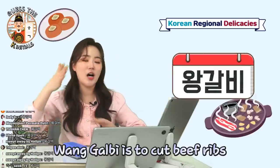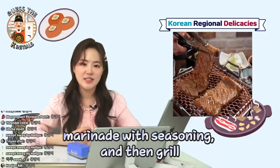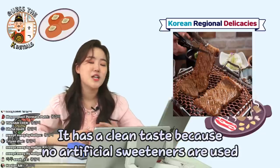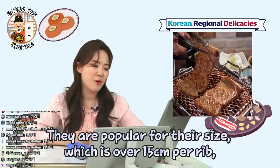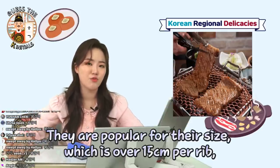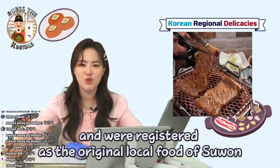Wanggalbi is made by cutting beef ribs and marinating with seasonings, then grilling. It has a clean taste because no artificial sweeteners are used. And they are popular for their size, which is over 15 centimeters per rib. And they originated from Suwon.